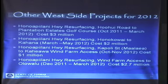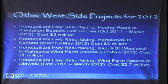They're going to have to go up there, and then they're going to come back down to resurface the highway between Ma'alaya, Kapoli Street, Ma'alaya, to Kahiawa Wind Farm access. This is going to happen somewhere in the fall, and that costs us 1 million. And then also, a continuation of that is resurfacing the same stretch of highway from the wind farm access road to Olowalu, and that's going to happen right after that, and that cost is 2.7.